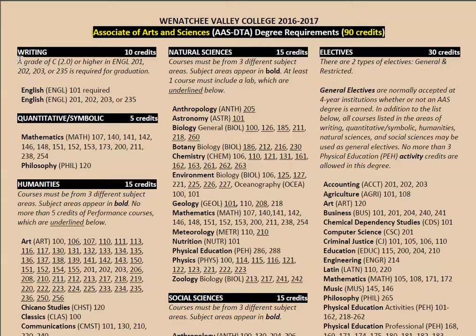First, in the writing category, you need to complete 10 credits. English 101, a 5-credit class, is required. You must earn a C or better before moving on into one of the 200-level English classes, each of which is also 5 credits. Once you have also earned a C or higher in your 200-level English class, you have completed the writing requirement.